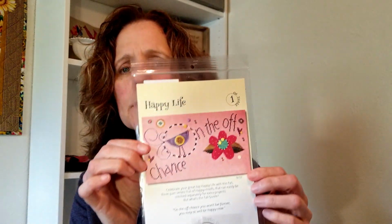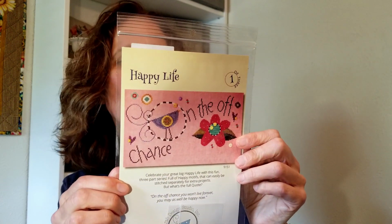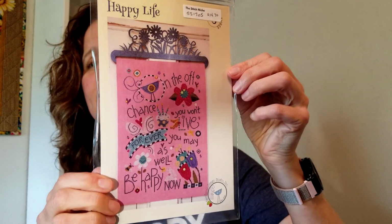But anyway, the pattern that I'm working on, I change periodically, but I pulled out one that I had started last spring during Stitch Mania, and it's by Sam Sarah. It's called Happy Life. There are 3 parts, and this is the first part. Let's see if I have a picture of the full. Yes. It looks like this. Love this piece.